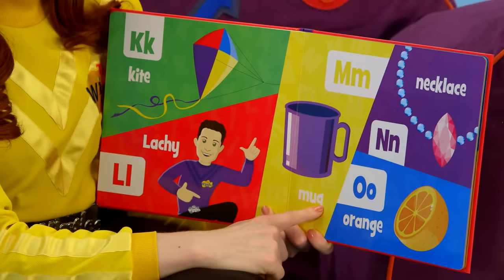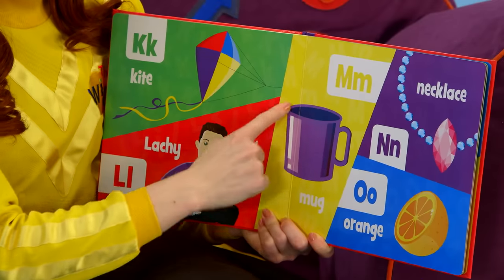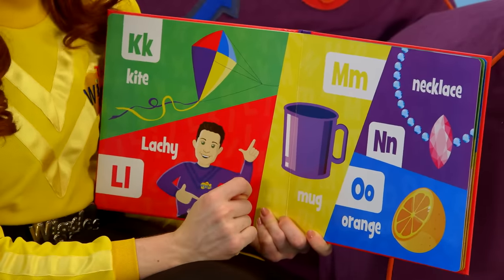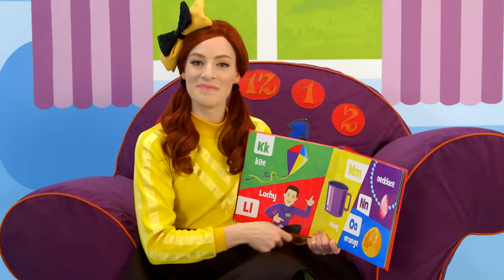M sounds like M for mug. And there's a mug there. You might like to drink out of a mug. Maybe water or juice. Mug.